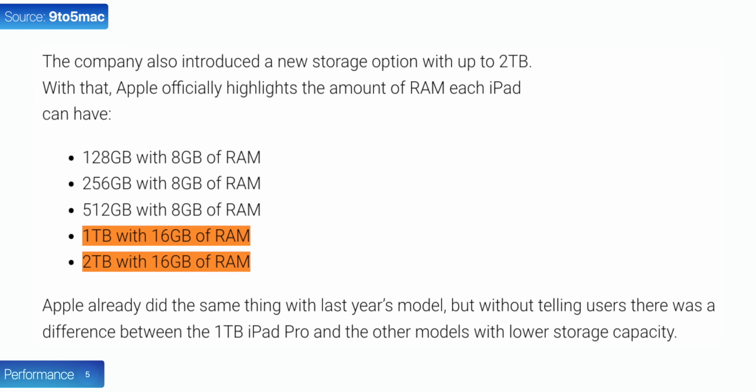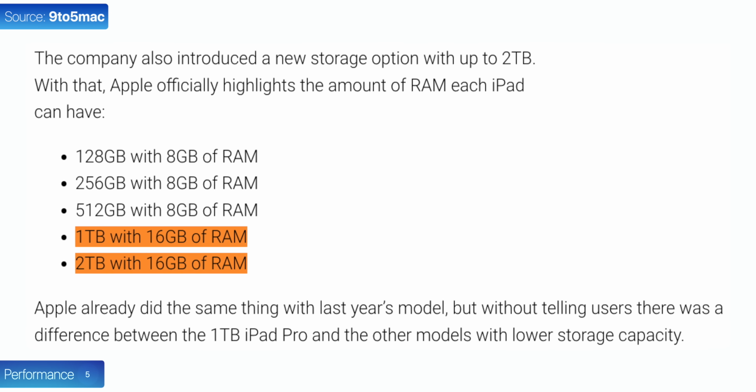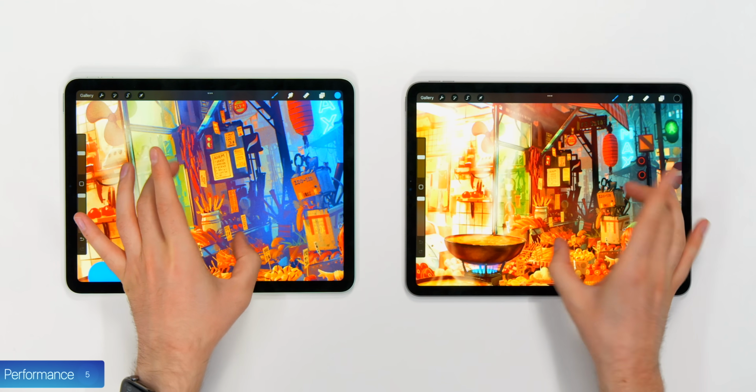If you're a creative professional and you need more storage, then the iPad Pro is the best choice here. And if you do get the 1 terabyte or 2 terabyte models of the iPad Pro, those would also come with 16 gigabytes of RAM instead of 8, like the Pro and the Air come with. And that also means that you get double the video memory, which some 3D apps and even games could benefit from.